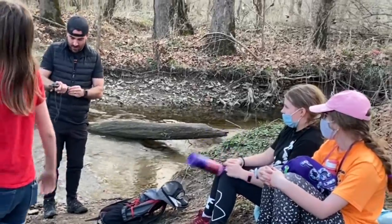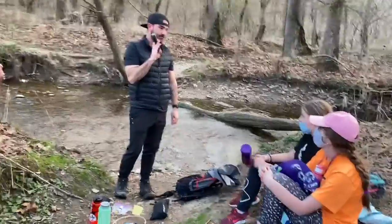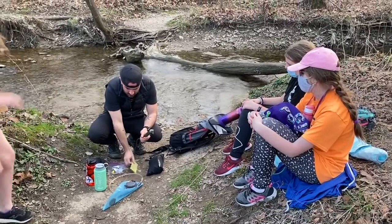So that's the LifeStraw. How much did this cost? This was $20. So they actually are inexpensive. This was 20, this I think was 15, and I think this one was 20.